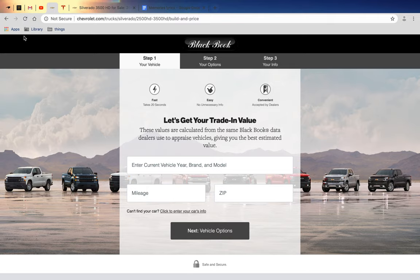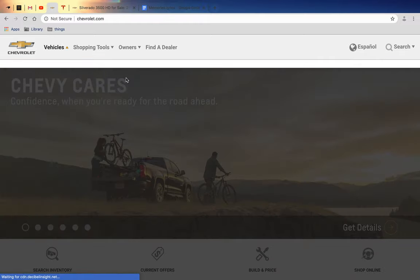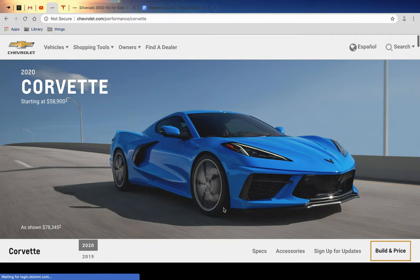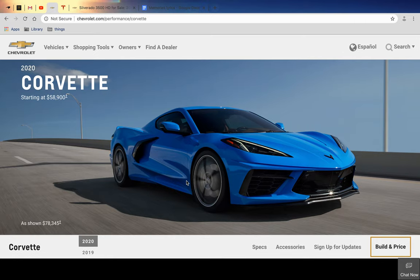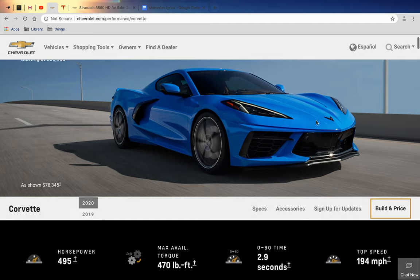Okay, we got bad news now. C8 Corvette. Okay, let's go to performance. We need the C8 Corvette. Okay, this is 2020 C8 Corvette, starting at $58,900. As shown here, it's $78,345, which is rapid bull, which is my dream spec of the C8 Corvette.